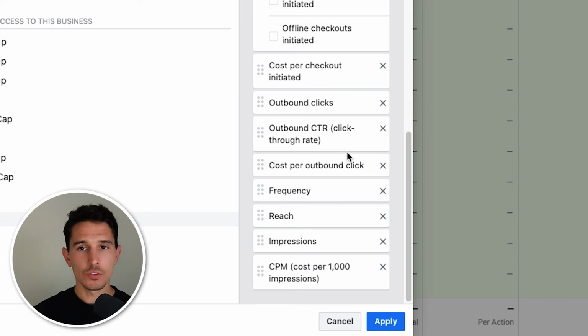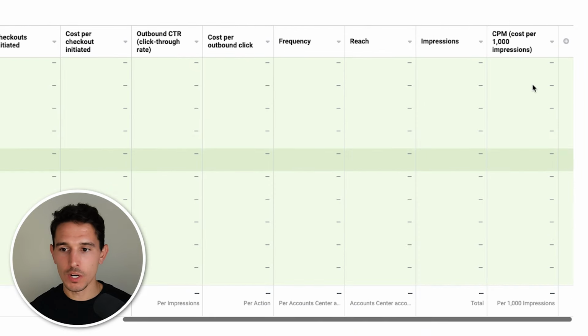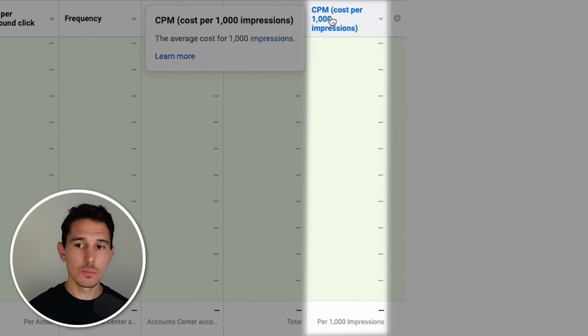I like outbound or link click CTR, cost per link click, frequency, reach, impressions, and CPM. This last piece, CPM, I always put at the very back end of my column set because it's so easy for me to do a little flick here and get a quick pulse at our CPM. If there is any metric that you're thinking is not important here, this one is. CPM is your measure of how expensive it is to advertise.